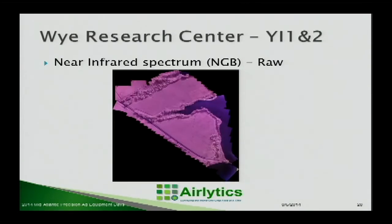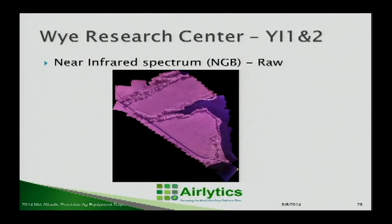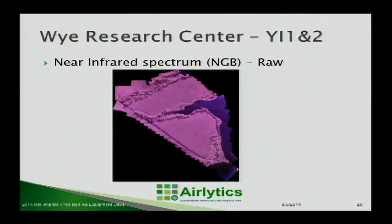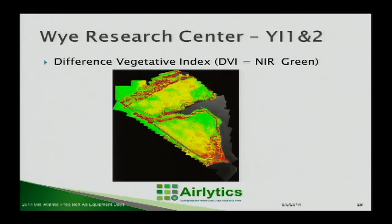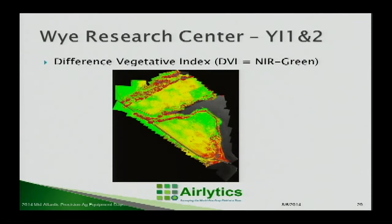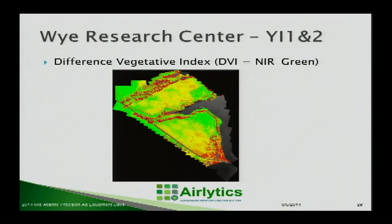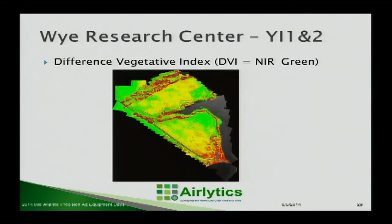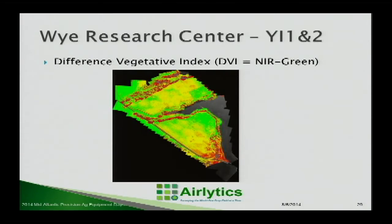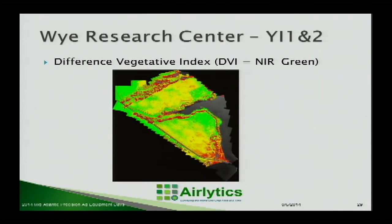And this would be the raw NGB data, which really doesn't mean anything to us until we process it. So this would be the difference. This is not normalized. This is the difference vegetative index. And there's some discussion right now about which is better, normalized or unnormalized. And so I created both, but I'm showing the difference vegetative index here.